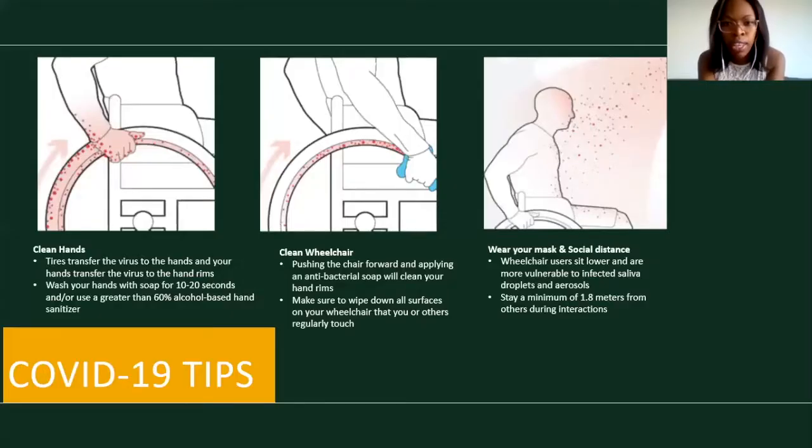All right. And then lastly, I just added some COVID-19 tips for your wheelchair users. Please, again, clean hands. Your tires can transfer the virus to your hands when you're pushing. So you need to wash your hands and you need to sanitize, with 60% more sanitizer for you guys because of the wheelchair pushing.